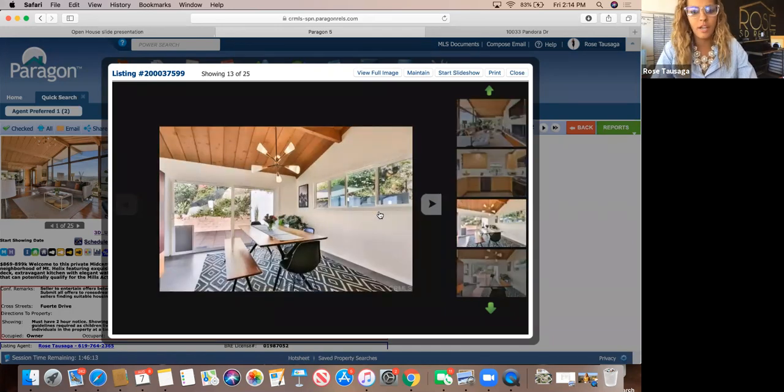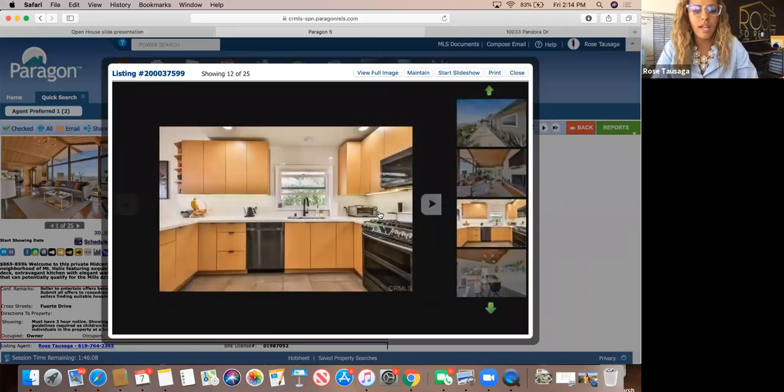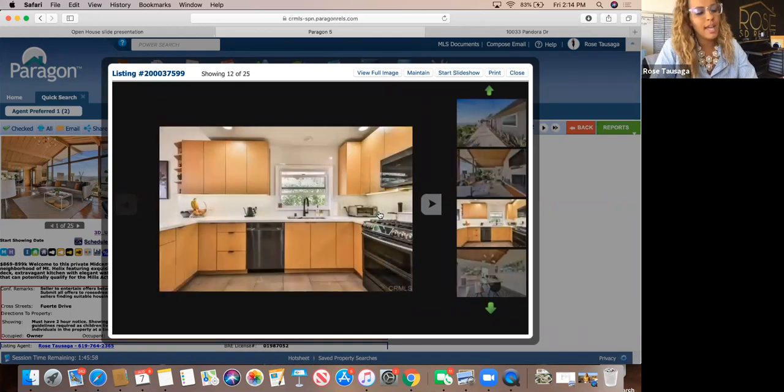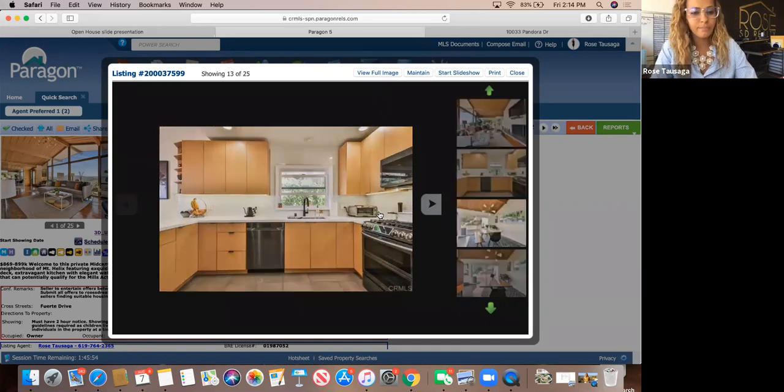Here's just an area of the dining room. I do want to highlight a couple of things. Let me go back to the actual living room family room area. The living room family room is 14 by 20. The dining room area that we were just at is 12 by 12. The kitchen is 12 by 9.